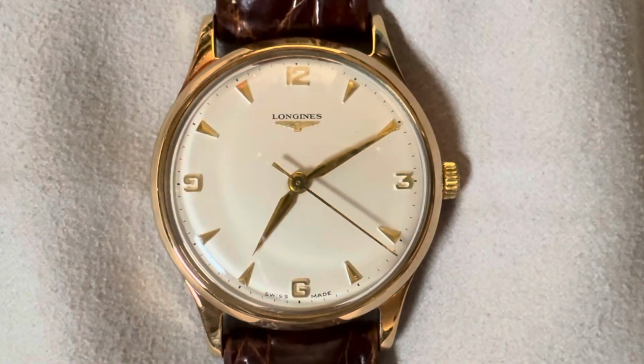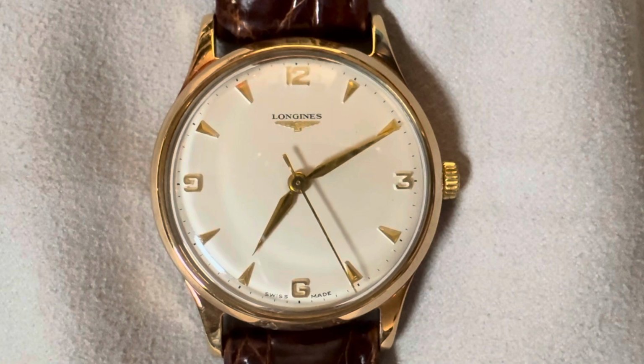One major benefit is that an acrylic crystal is non-reflective, so you don't need an anti-reflective coating like you do with sapphire or mineral. Another big plus, you can also polish acrylic. For example, here's my father's 1957 Longines. I had the original crystal polished a few years ago, and as you can see, the results are stunning, though my dad still thinks I replaced the crystal.